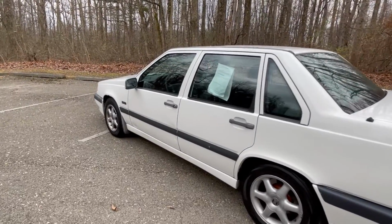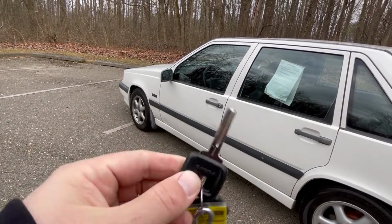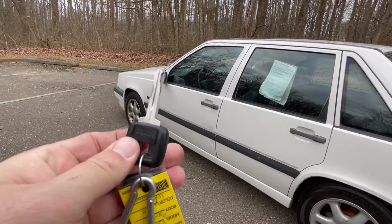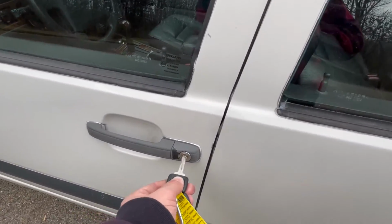Now, before we get inside, let's take a quick look at the key. We do not have keyless remote entry on this car. However, it was an option. So we just have the Volvo single blade dual side laser cut key. Does have the Volvo insignia. And to lock the car is actually very easy. It's very simple.